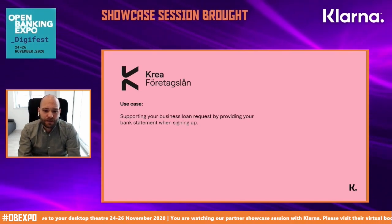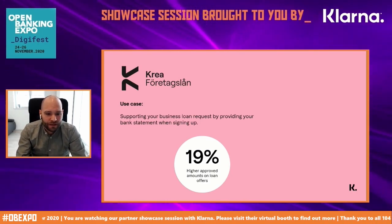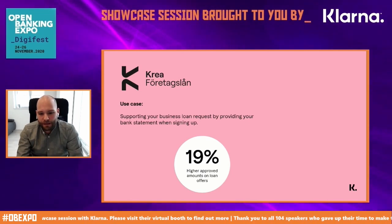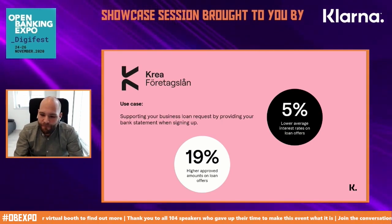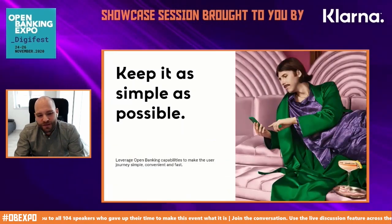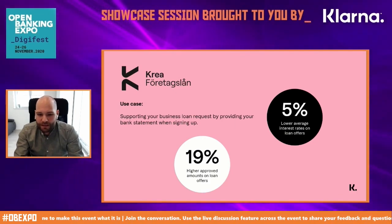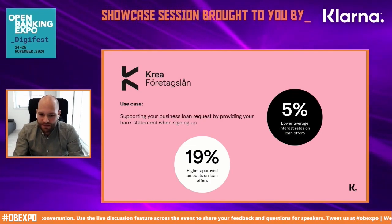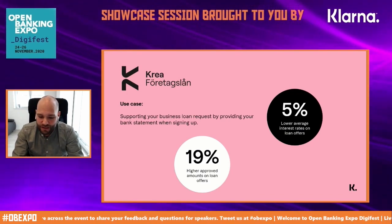So we have seen with the next point here that about 19% higher amounts are approved when uploading bank statements. And in addition to this, we see that the interest rate drops by an average of 5% on those loans where we have a look into the transactional details. So when you think about this, also in light of the corona pandemic, we need in the lending space another way than just the traditional ways to look at financial data to evaluate the consumer's financial situation in a fair manner.